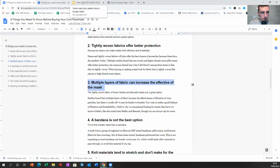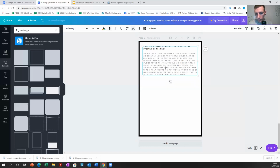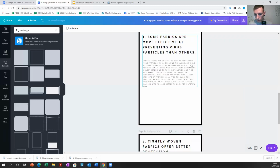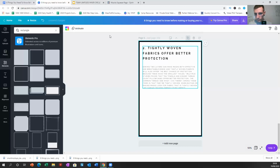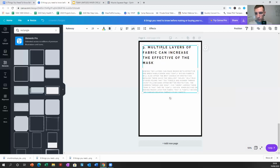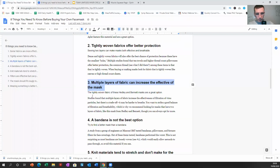Copy. Okay, let's see. I'm going to paste that in there. We'll delete this. Boom. Number 2, going to add that in there. We're going to paste. Multiple layers of fabric increase the effectiveness. We don't really want letters there that are left out by themselves. Let's see. We're going to copy this and paste it in here.